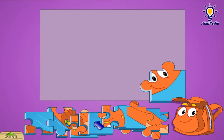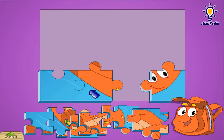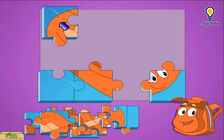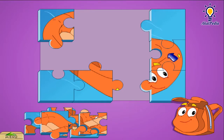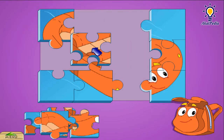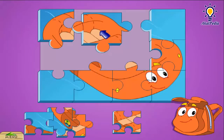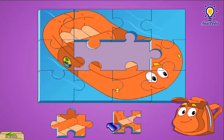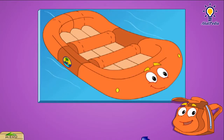Ride on! Yeah! Ride on! You completed the puzzle!